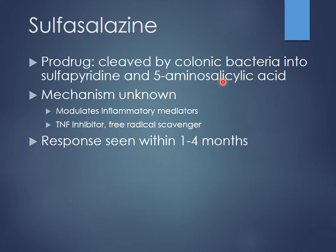But again, do you think you can give this drug IV? Why not? It's a prodrug, it has to be activated by those gut bacteria. So those are little considerations to think about, like why doesn't this drug come IV? Well, this one has to be activated by those gut bacteria before it can have its effect. Now, the mechanism here, we're not really sure of the full process.